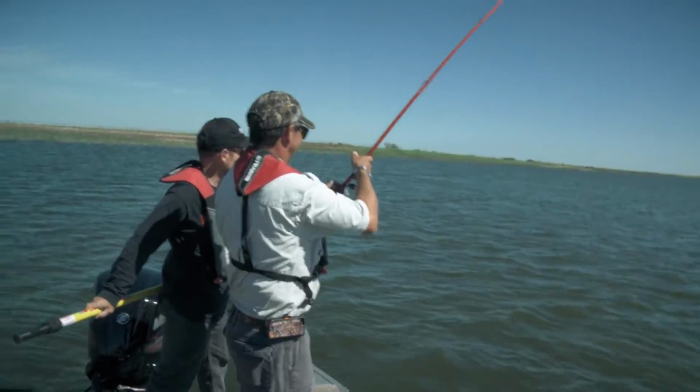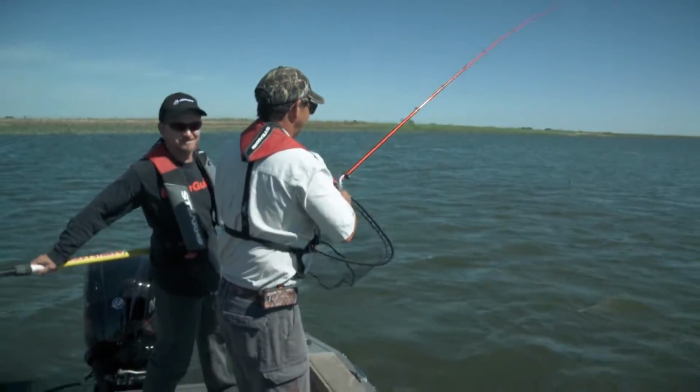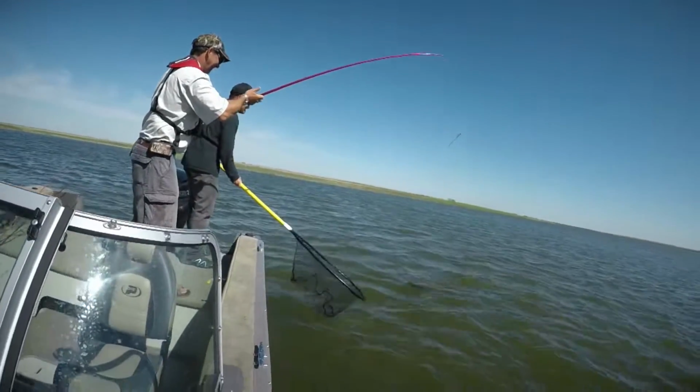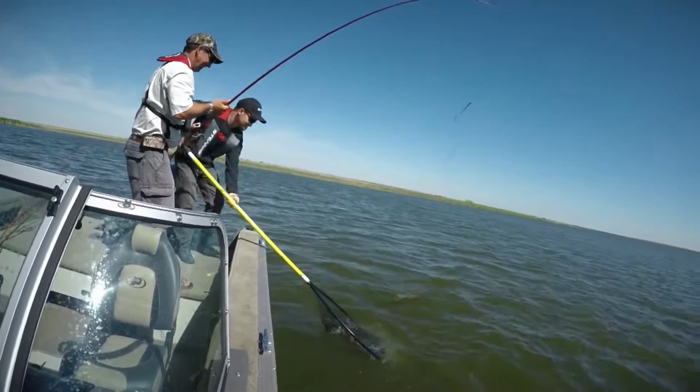Nice. Look at the weeds all ripped up. Oh, what weeds are laying right there. Rob's ripped them all up with his line or the pike. Now we're going to have to move. Yeah, exactly. Hang on. What do you got? Okay, ready?